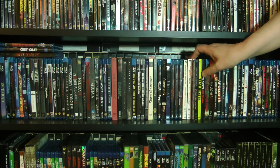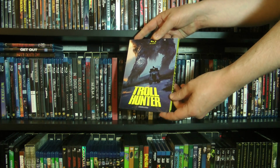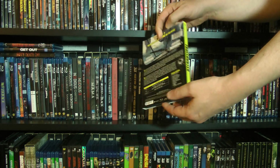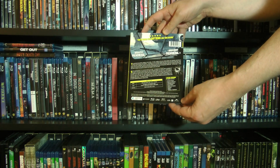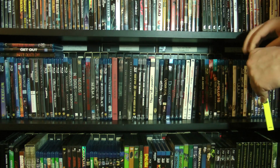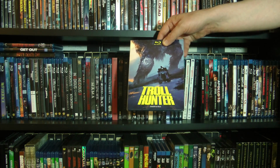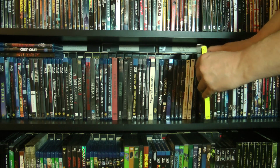Oh, that's much better. All right, and then we have Troll Hunter, which I absolutely love. I've watched this a few times. I've even watched this with Rosie, actually. She loves this one. She really enjoyed it a lot. Great stuff. Really good. Even if you don't like the found footage genre generally, I highly recommend checking out this one. Make this the exception, because it's excellent.